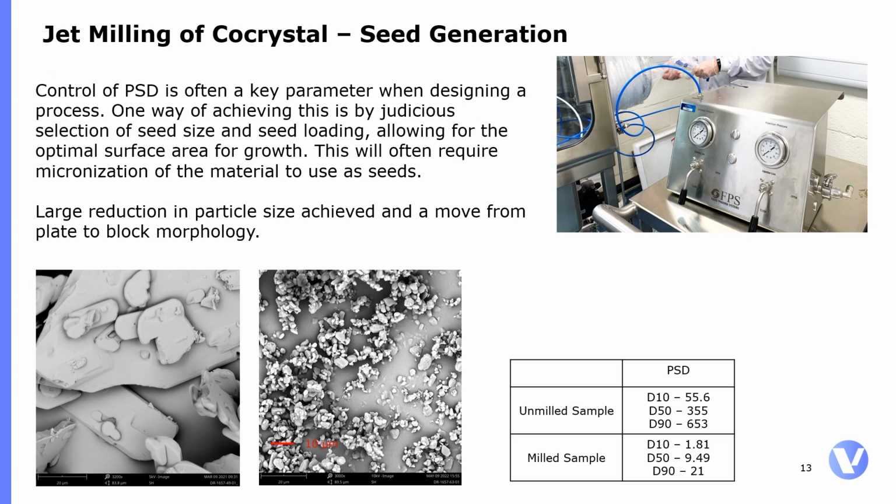To get access to a controlled crystallization, the quality of the seeds is very important, as well as the loading of the seeds. And this is to allow the optimal surface area for growth. Last year, we acquired a jet mill. This is pictured here in a new isolator room. And this is to actually micronize the material.